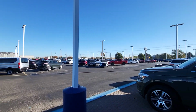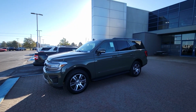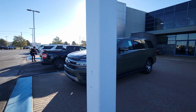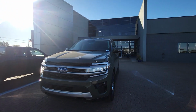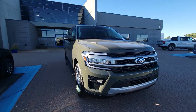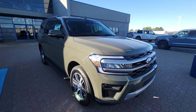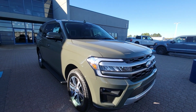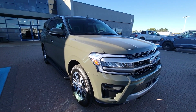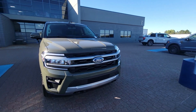All right, so first of all, hard to tell on this one here, but for those of you who don't know, this is the new Expedition 2024 model year. They are showing up. This is the new Wild Green. What you're seeing on Ford's website is not accurate; it looks like the Forged Green. This is what Wild Green looks like in person. You can see it's a little different. I almost call it army green, and we only have sun on this corner right here, but you can kind of see what that looks like. I like the color, but it is not what's on Ford's website, and sometimes you've got to know that with some of these new colors, and this is one of the new colors right here.